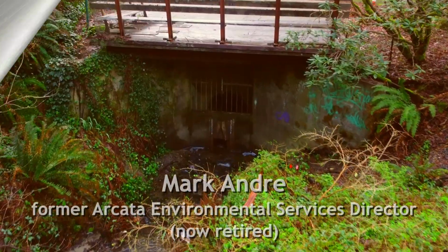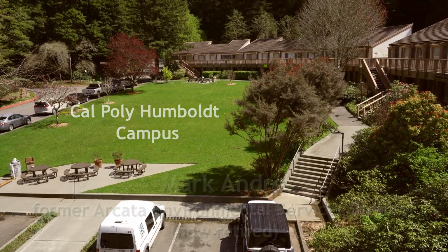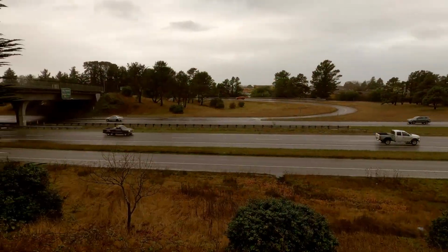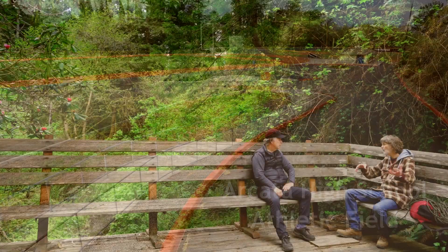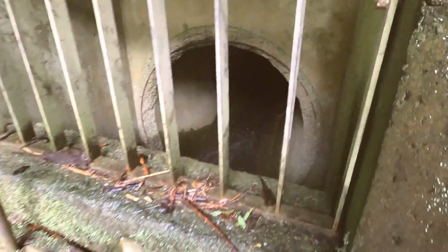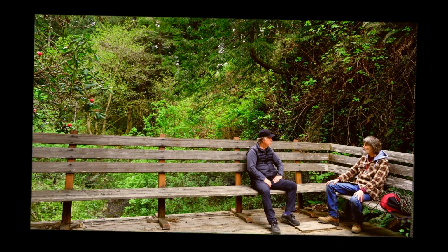From here, the creek flows below ground for 3,000 feet, 6/10 of a mile, through Cal Poly Humboldt, underneath the highway, and then it pops out on the high school grounds. It is contained in concrete all the way through that distance. Concrete pipe, yeah. 6-foot diameter, 7-foot diameter in some places. Is it all gravity flow from this point all the way to where it emerges? It is gravity flow all the way.